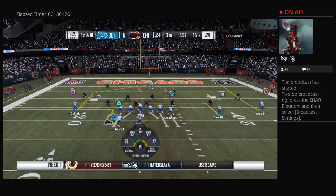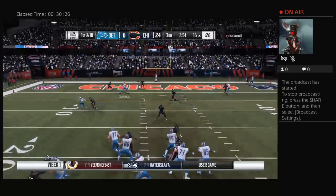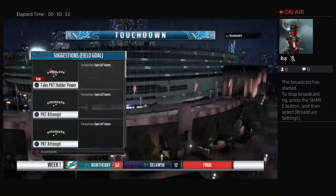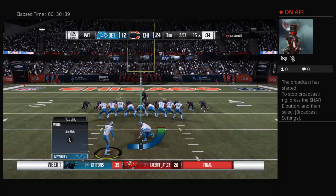Let's go. Green 39. Green 39. From the red zone now, here's Osweiler on first down. And he'll get into the end zone. Touchdown, Detroit. As his guys are in for 6. And the Lions are able to draw a bit closer.